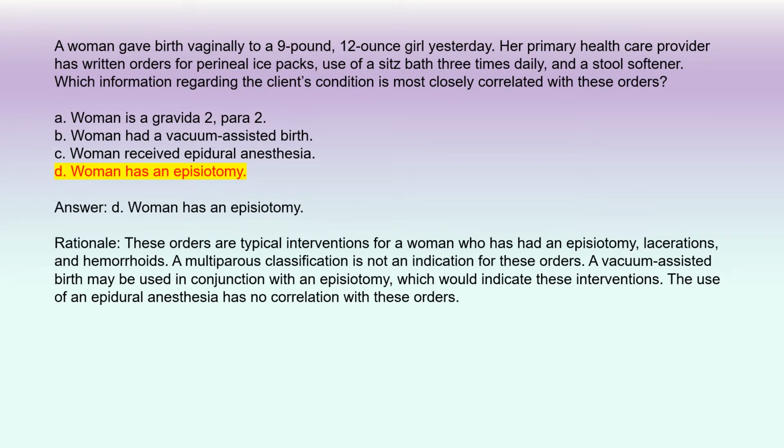Answer. D. Woman has an episiotomy. Rationale. These orders are typical interventions for a woman who has had an episiotomy, lacerations, and hemorrhoids. A multiparous classification is not an indication for these orders. A vacuum-assisted birth may be used in conjunction with an episiotomy, which would indicate these interventions. The use of an epidural anesthesia has no correlation with these orders.